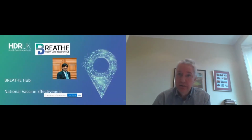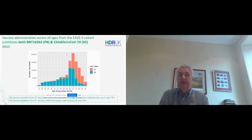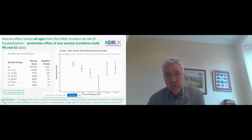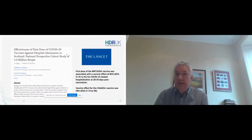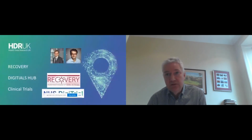In the Scottish TRE, Aziz Sheikh and colleagues through the EAVE II and BREATHE Hub were the first to demonstrate effectiveness of single-dose BioNTech, Pfizer and AZ vaccination, published in the Lancet 2 weeks ago, showing that there was an 85% sustained benefit of the first dose of Pfizer, 94% of the ChAdOx vaccine at 28 days. And they're publishing data this week on waning vaccination.